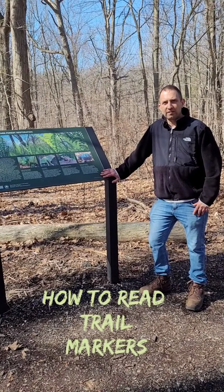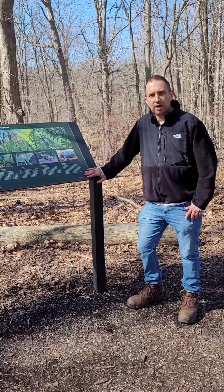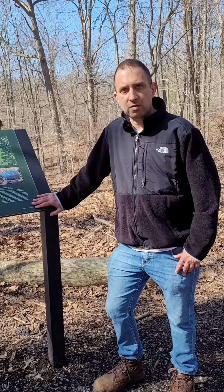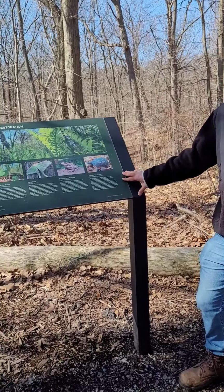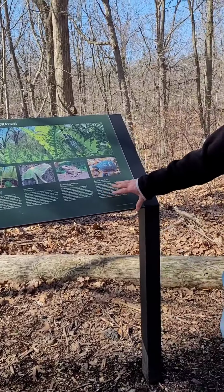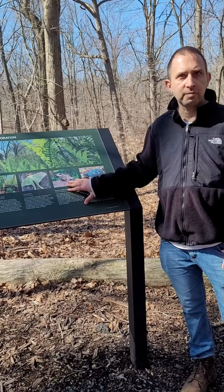Now that you've learned how to find a trail and how to prepare for your trail, let's talk about how to read the trail markers out on the trails. If you choose to hike in the Greenbelt, at a lot of the starts of the trails, which are called trailheads, you'll sometimes find an educational interpretive sign that talks about the trail you're on, and it may even cover some of the stuff you might see, like the eastern box turtle and the eastern gray tree fern.